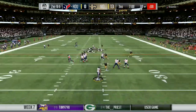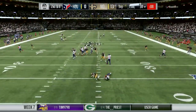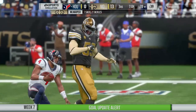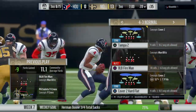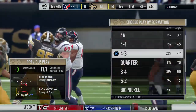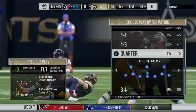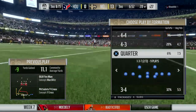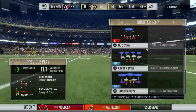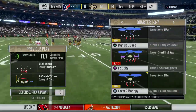Now a play fake, and it's Watson. Flush coming, and he's taken down. So one quick, easy analysis about why they struggled so far. They keep putting themselves in third and long situations. They just took another sack right there. And the offensive film session tomorrow may be a little longer than it normally is. Not a lot of positive grades will be handed out thus far.